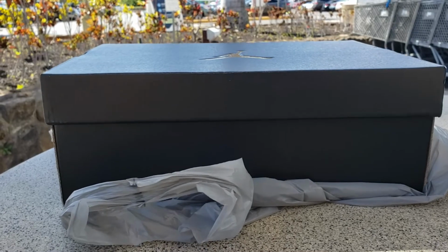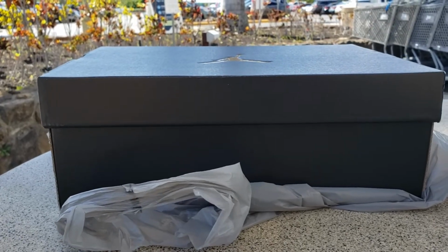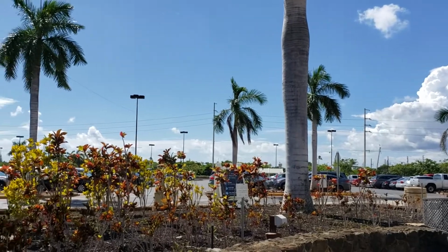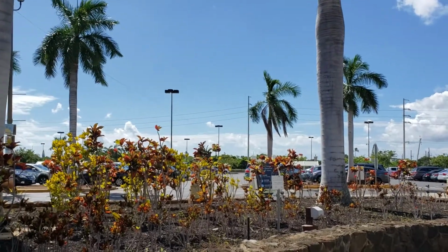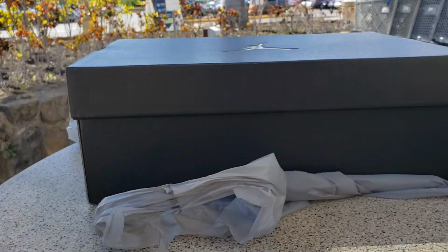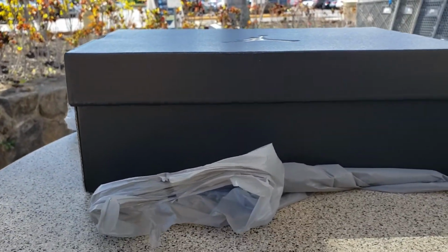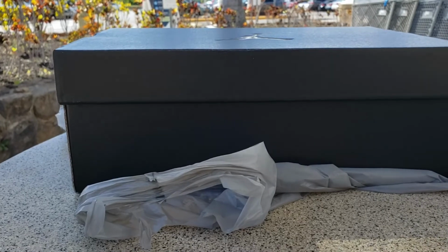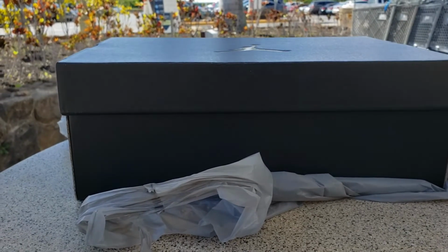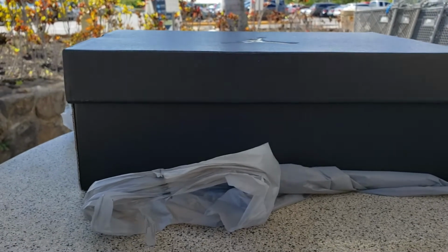I'm out here at the Navy Exchange. It is hot as hell. Look at the nice blue skies. Got the gust of wind blowing, but nonetheless, it is hot. I need to tone it down a little bit. But you didn't hear me want to complain about the weather. It's all about the shoes, and y'all already know how we do on this channel.